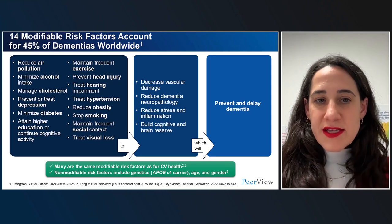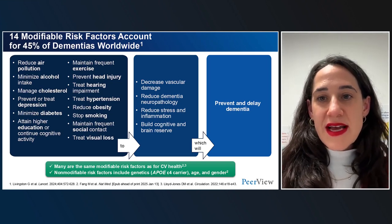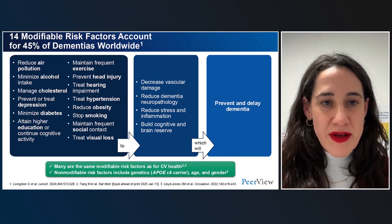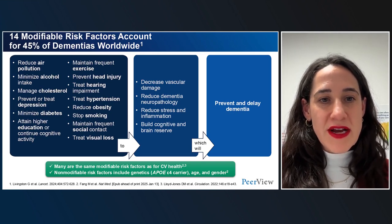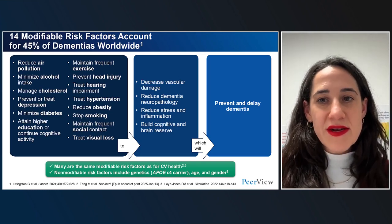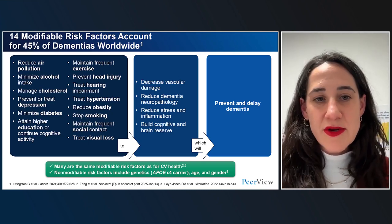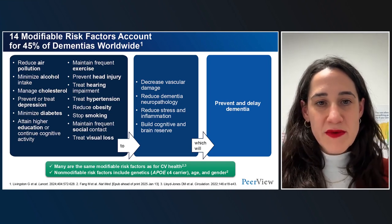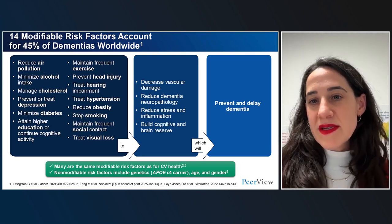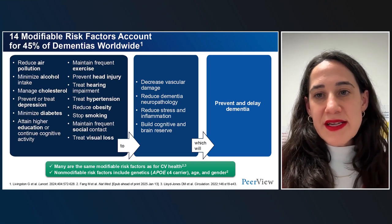So it's a long list, but I think we can appreciate that some of these things as clinicians really are in our domain. Others, like I said, may be more public health or environmental issues. But things like air pollution, personal alcohol intake, cholesterol, depression, diabetes, educational attainment, exercise, head injury, hearing, hypertension, obesity, smoking, social engagement, and vision loss are all known modifiable risk factors. We know that by addressing these, we reduce some of the mediators to essentially brain injury and damage that are leading to dementia. And so by addressing them, we can prevent and delay dementia.